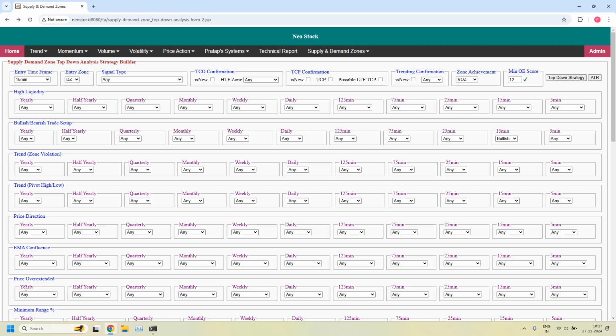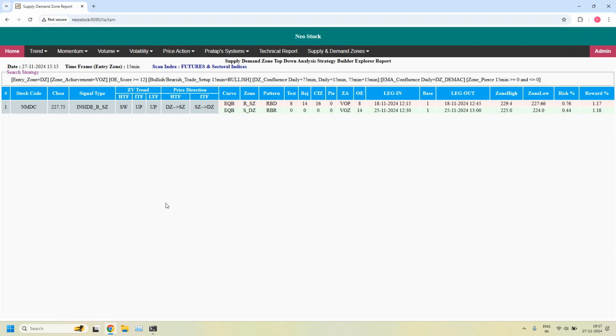stock. Let's verify. In the EMA confluence, daily time frame, because the 15 minutes demand zone together with the 75 minutes demand zone is part of the daily demand zone confluence. Now that demand zone is having a daily EMA confluence. Let's verify how many stocks we get. We got MMDC, but the trend is sideways, so it does not give any extra advantage, because EMA confluence makes sense in the trending market, not in ranging. Ranging means sideways.